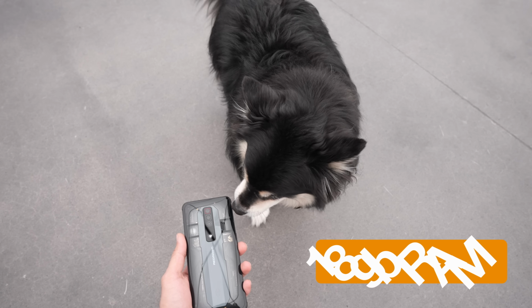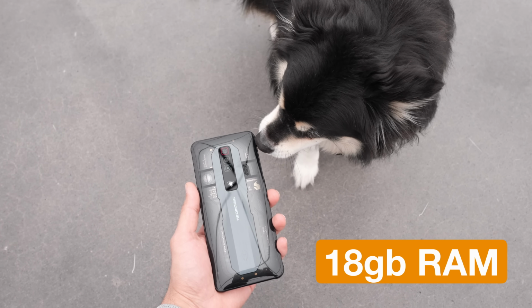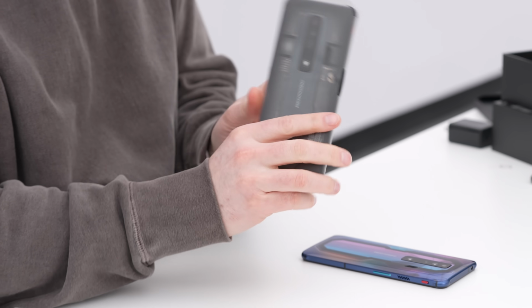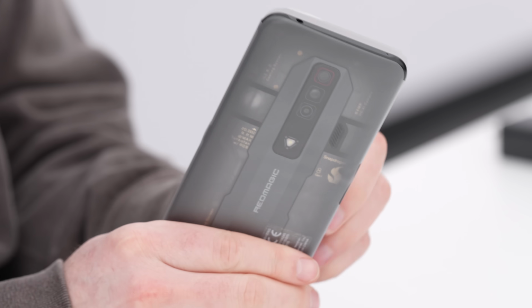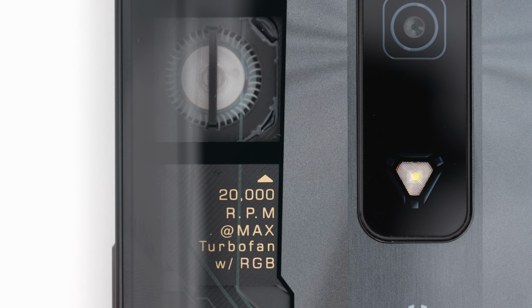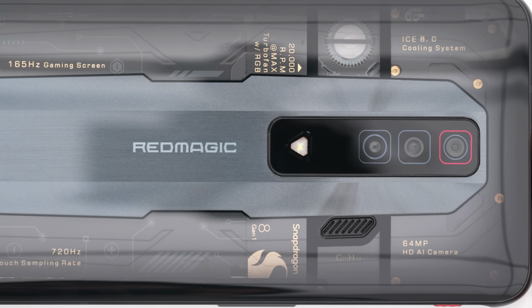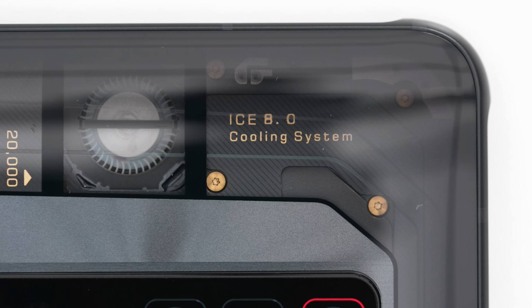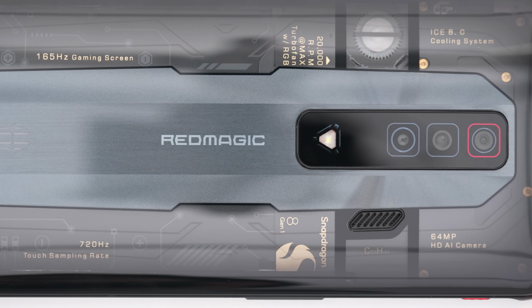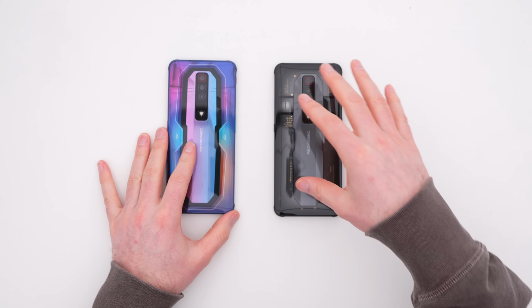This Supernova variant is the higher spec model of the two that I have. This is the see-through model, a lot like the last generation that I looked at. We have some different labels to let you know what you're looking at, including your 20,000 RPM max turbofan. This also has RGB, so this is going to be able to glow in a number of different colors. 64 megapixel HD AI camera, Snapdragon, there's your chip, ICE 8.0 cooling system, 720 hertz touch sampling rate, and 165 hertz gaming screen. I would probably go for the transparent one.